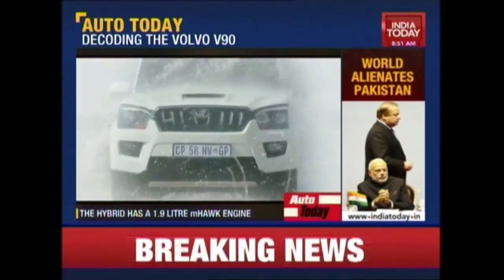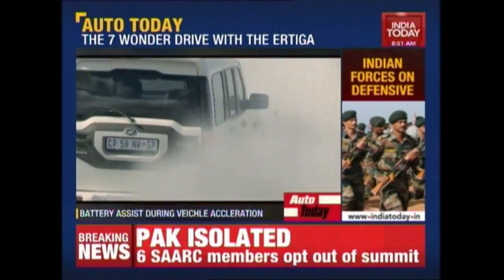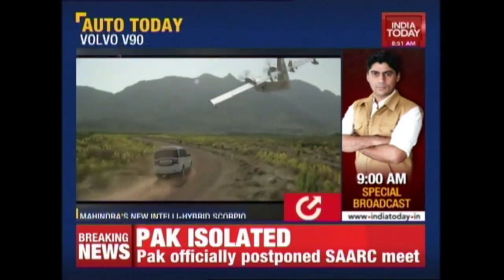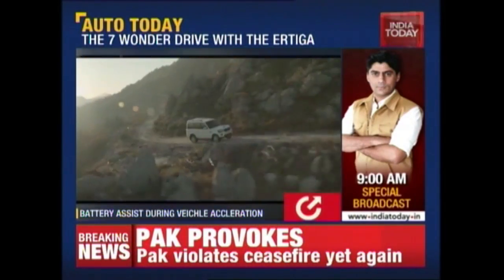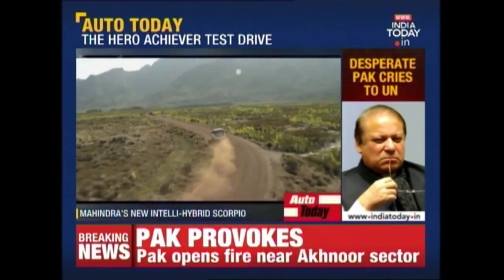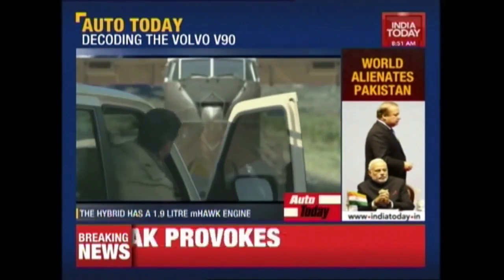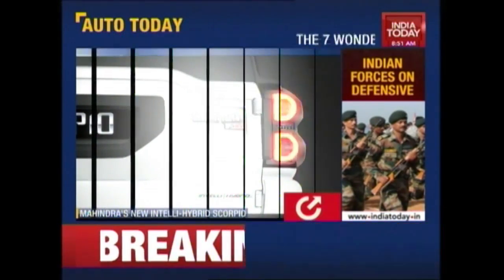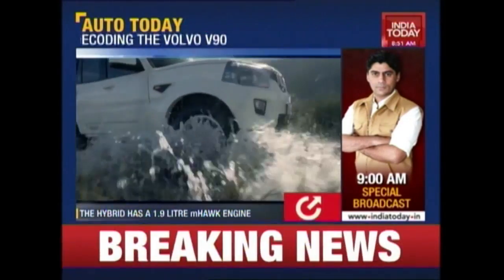Indian car maker Mahindra has introduced a new mild hybrid version of the 1.9-litre mHawk engine Scorpio. The hybrid SUV has been dubbed as IntelliHybrid and will reduce fuel consumption by 7%. This will be achieved by a battery assisting the engine with electric power during acceleration. It also gets a start-stop feature which will automatically switch off the engine if the vehicle is stationary for 3 seconds. Energy which is lost during braking will also be harnessed to charge the battery. The prices for the hybrid Scorpio start at 9.35 lakh rupees, ex-showroom Delhi.